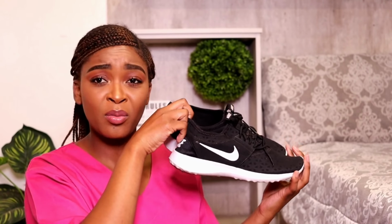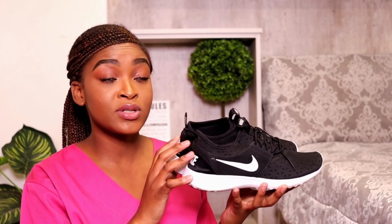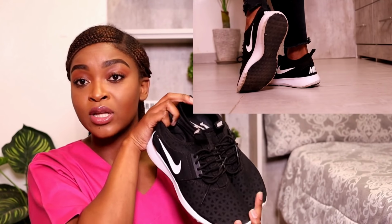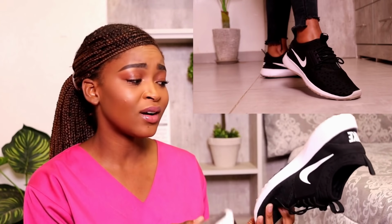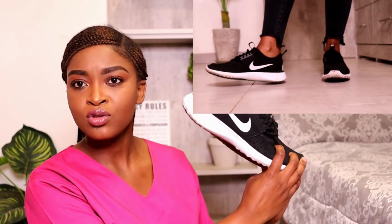Next up, we have a random pair of Nike sneakers that my mom got me. I don't even know what the name of these sneakers are, but they're also quite reasonably priced, and they're also very comfortable and paper light. So if you want a very nice running shoe, or a shoe that you can run really long distances in, that isn't going to weigh your feet down, this is a good choice of shoe. Yeah, they really are crazy light. They feel like paper, and they're also very pretty shoes.